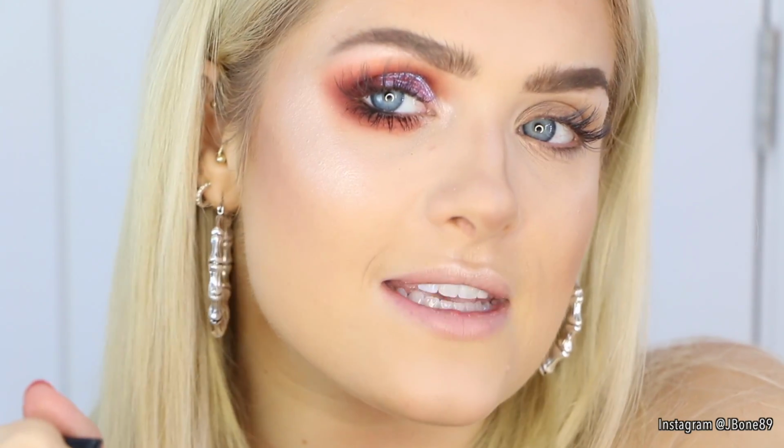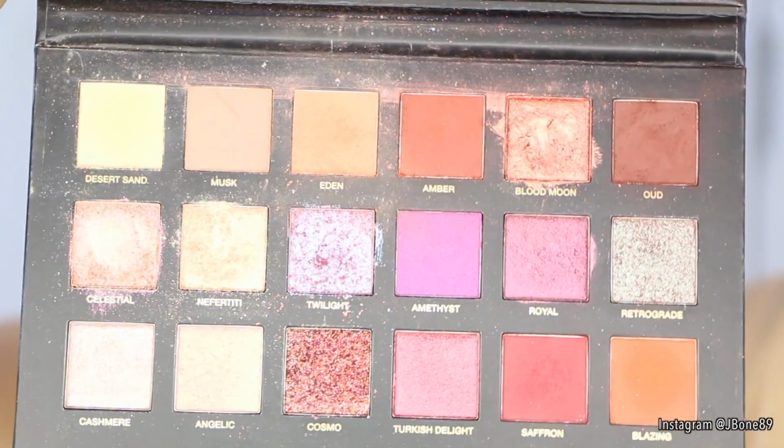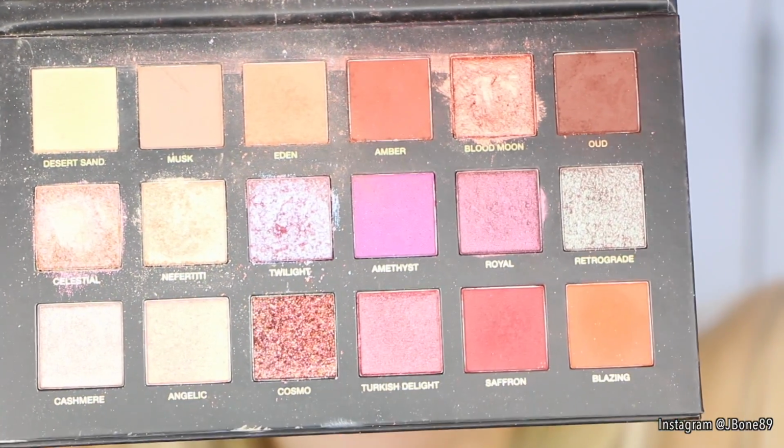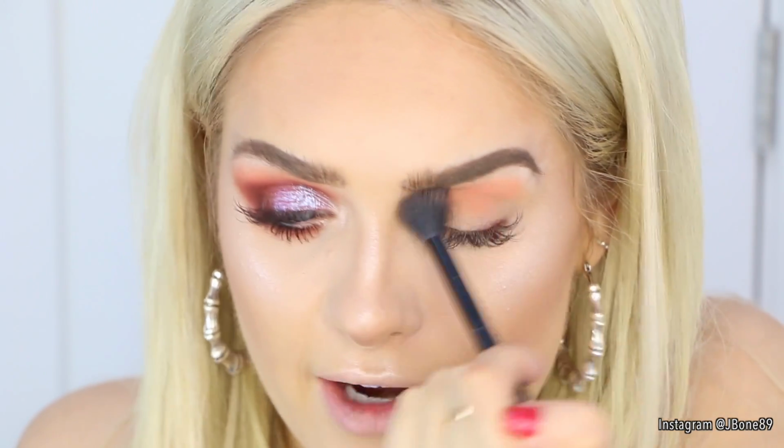So to start off this warm purple eye, I'm going to be going in with the shade Eden, and I love that shade because it works with every look in this palette. It's an orangey colour, and it really makes my eyes look super blue. I'm just going to run this through the crease and the upper crease area with this gorgeous fluffy brush from YSL, and it's just a beautiful colour.